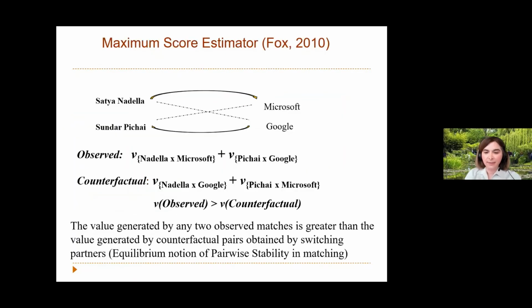Basically, it says: let's assume we observe two matches, one being Satya Nadella being hired by Microsoft and Sundar Pichai being hired by Google. What matching theory predicts is that the expected value that Nadella and Microsoft were expected to create at the time when the hiring took place, plus the expected value that Pichai and Google anticipated to create, should be higher than the counterfactual, where Nadella would be hired by Google and Pichai by Microsoft. So this is a very elegant way of moving from the theory to the empirics, and by writing these inequalities, we can actually estimate what type of attributes are driving their matching, right?